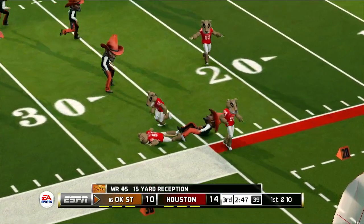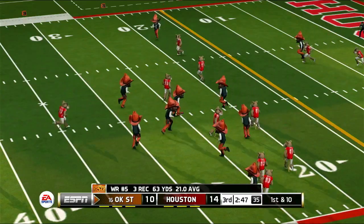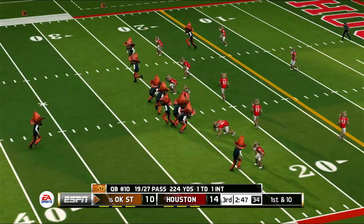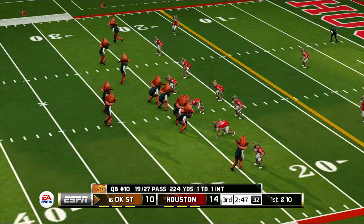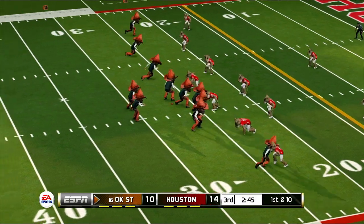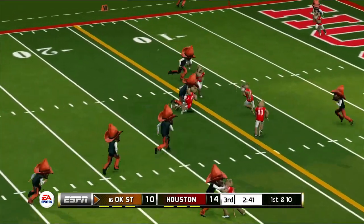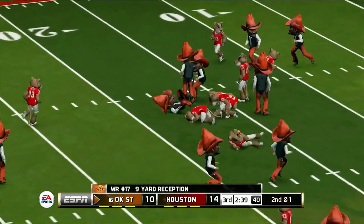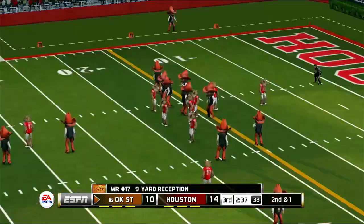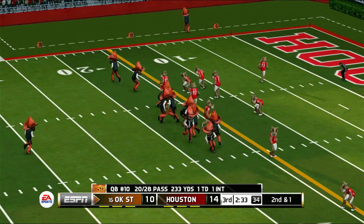He's hit immediately. On the tackle. Gaining 15 yards. First down. Short over the middle. And he tackles him hard at the 16-yard line. Gaining 9 on the play. That brings up second and one.